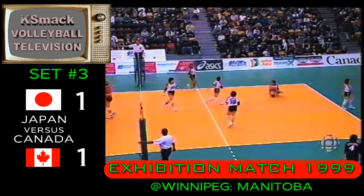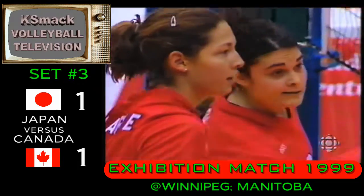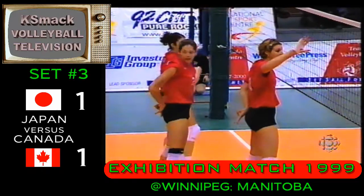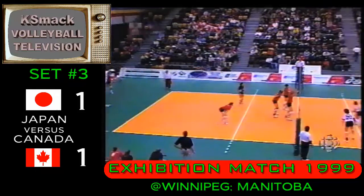Good hit by Genevieve Lamar. And she's playing in the left front that time. Last ball she hit was right front, so Coach Doug Reimer moving her around to take advantage of her height. Canada leads by 1, 3 serving 2.